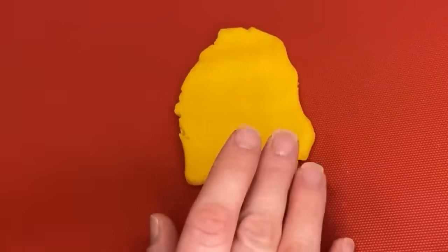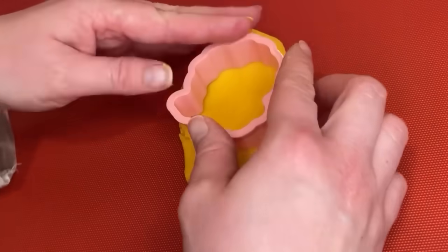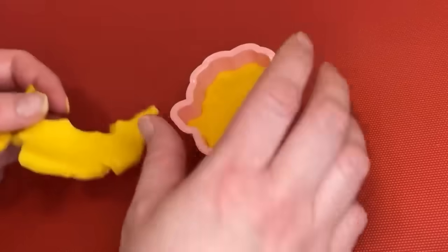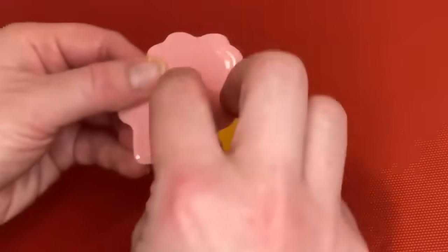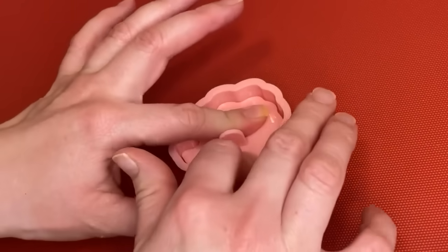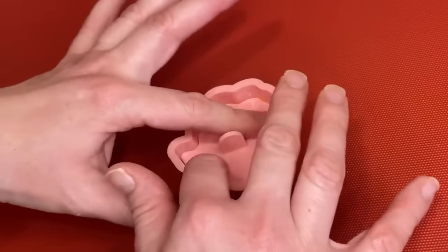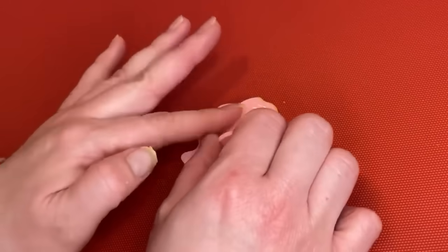Okay, let's get this Play-Doh out. All right, we have our cookie cutter mold. What do you think this is? Let's put it down and press. Take out any extra Play-Doh. Where's our top? Okay, this has to go on top. And we have to press down firmly. I'm really excited about this one because I love yellow. All right, let's see this. Okay, make sure it's good.